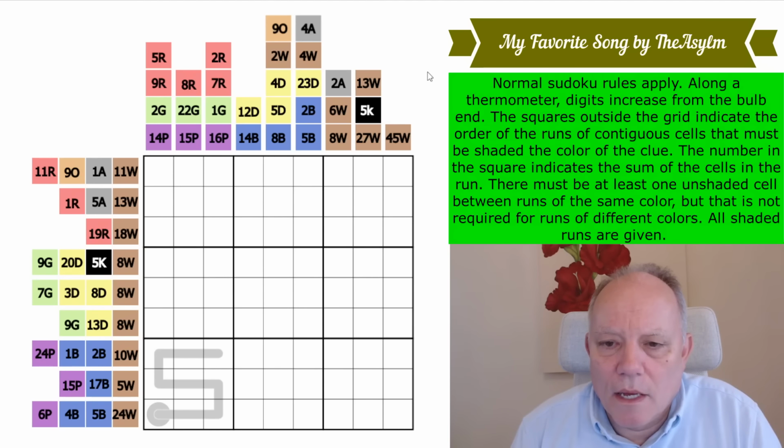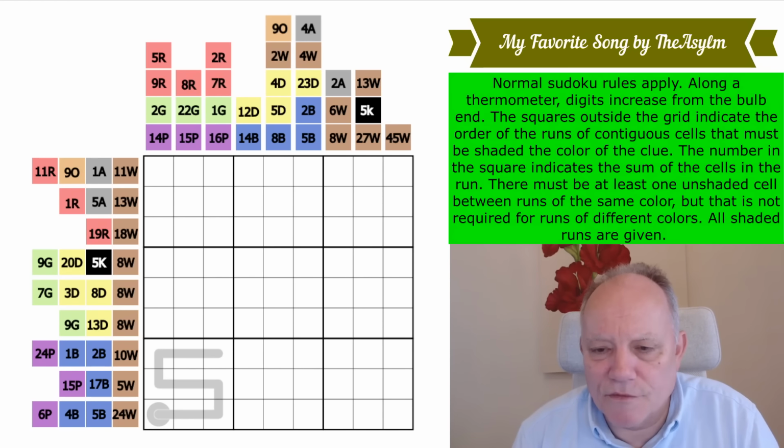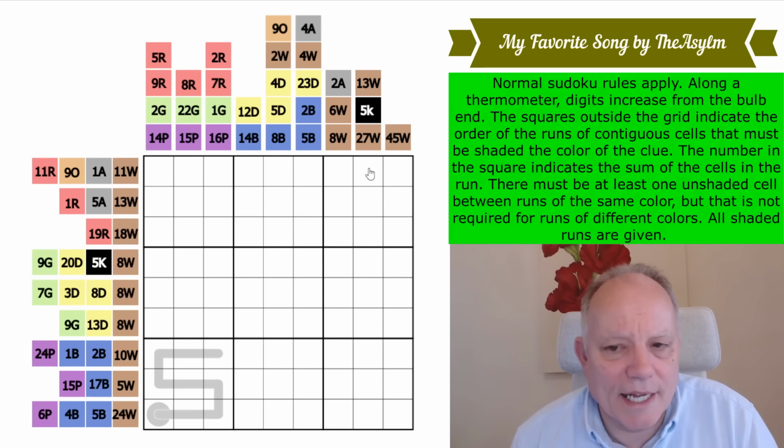Now, colours used in this grid are purple, blue, brown represented by a W, green, gold represented by a D, red, orange, grey represented by an A, and black represented by a K. And when I haven't given you the letter, it's because it's the first letter of the colour. And the Japanese sums rule is that the squares outside the grid indicate the order of the runs of contiguous cells that must be shaded the colour of the clue. And the number in the square indicates the sum of the cells in the run.